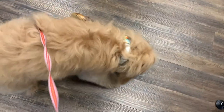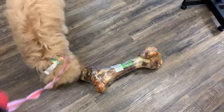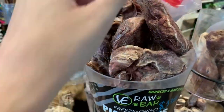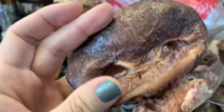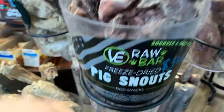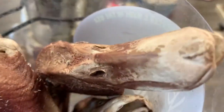How about that bone? It's like the size of half your body. Look at that. Jeez, oh Pete, that's a giant bone. I just have to show you guys these pig snouts. They're kind of gross looking. Ooh, they even have the hair still on it. Ew, gross. Ew. $3. Ew, what's this? Duck head. Duck head. Oh boy.